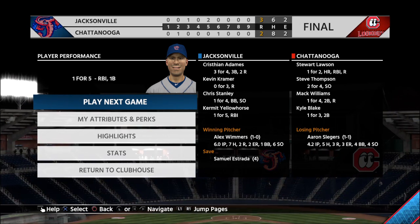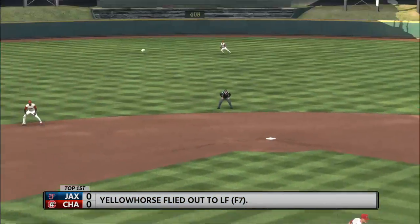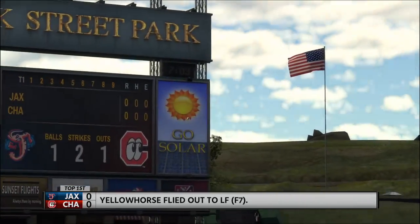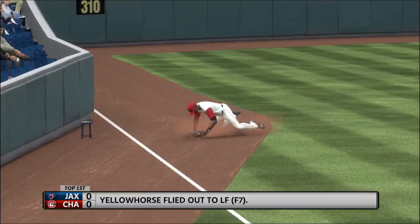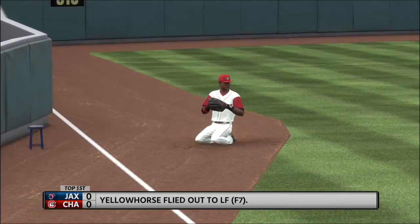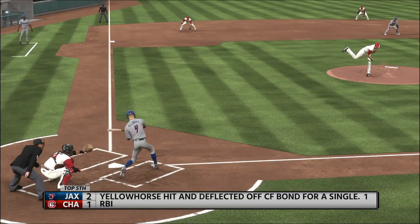Our final line score. First for the victorious Jumbo Shrimp. 3 runs, 6 hits, 2 errors. They left 9 runners on base. For the Lookouts, 2 runs on 8 hits, 2 errors. They left 12 men on base. Time of the ball game, 2 hours and 49 minutes.